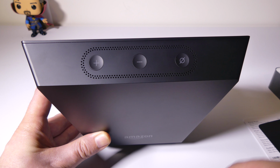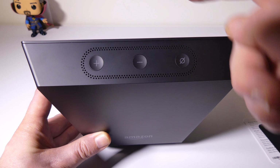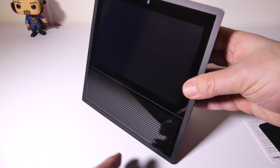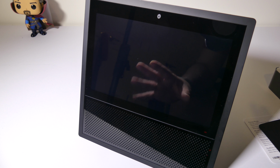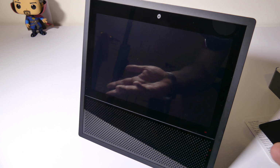And then of course you have a mute button which will also mute the microphone, but not only that, it will disable the camera as well. So if you need any privacy for that, you can use that one-touch button to mute everything. I do like the overall look of it. I don't think it looks bad at all. I think they did a pretty good job on design. It is a little bit on the thick side, but the sound quality that you get on this is very, very good.